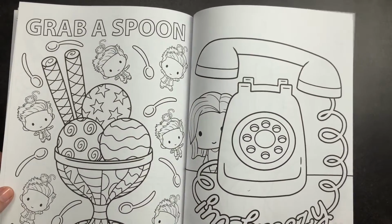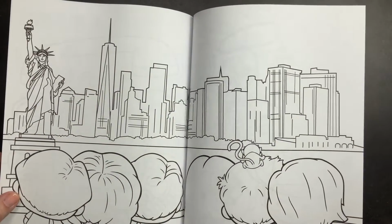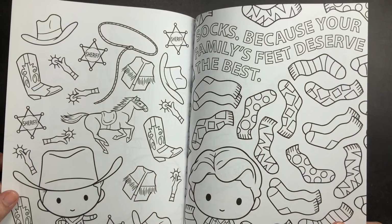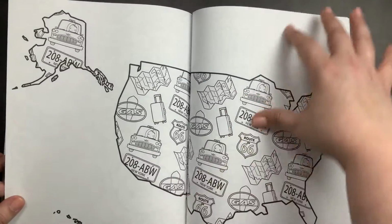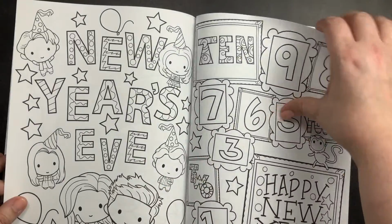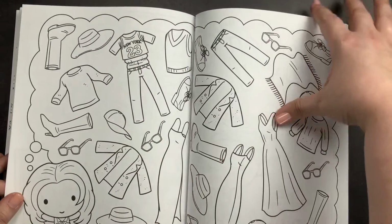I do love her coloring books, and I've actually taken classes of hers, courses where I learned how to draw, and they are a ton of fun and so nice as well. But like I said, I just wanted a fun, easy, almost kid-like, but in a more adult, grown-up version of a kid's coloring book.